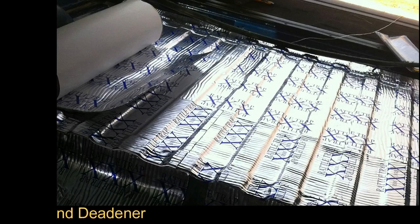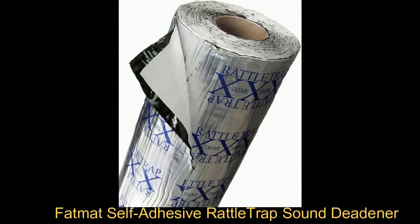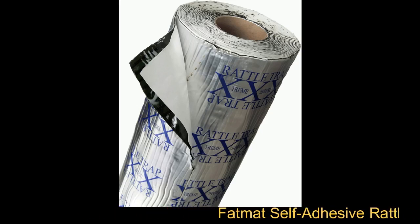Try out this FatMat self-adhesive rattle trap sound deadener. It is easy to cut, pliable, and heat resistant. Number 6. Sound deadening sprays for automotive. You can also attempt to diversify your noise reduction strategies. For example, the sound deadening sprays for cars provide you with a totally unique way of doing this.